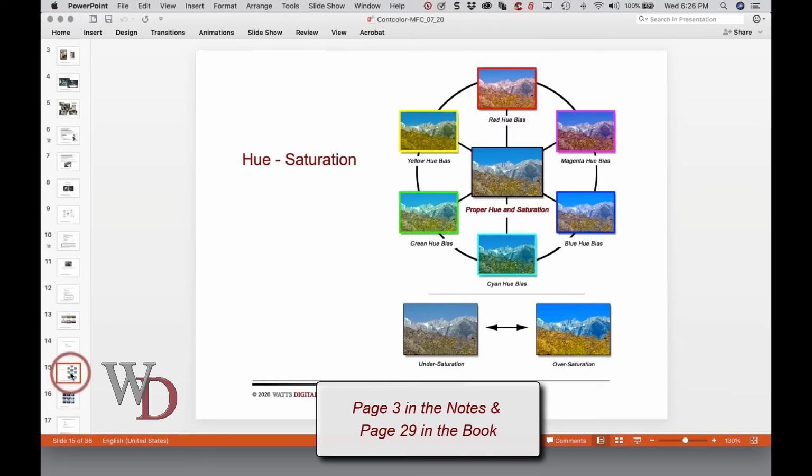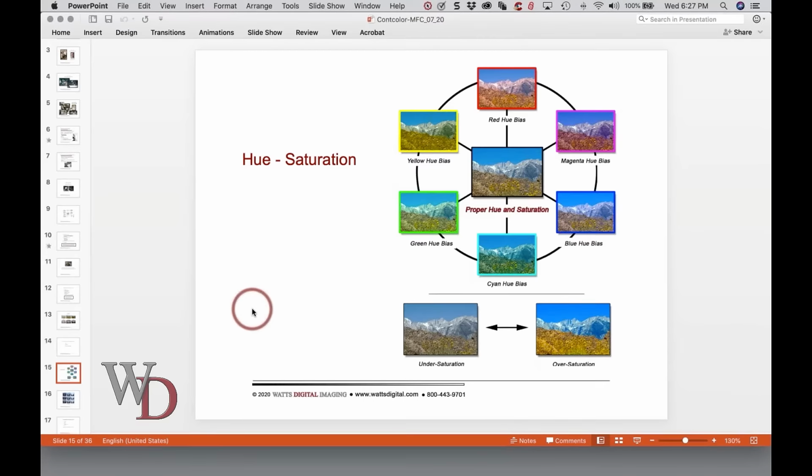A hue is a single color cast or color name. Green is a hue, orange is a hue, red is a hue. There's an infinite number of hues in nature. Saturation is the intensity or purity of a hue. A pastel red is less saturated than, say, a fire engine red. Lime green has more saturation than, say, a chiffon green, so on and so forth. By the way, in color photography, 0% saturation is a black and white image, just so you know.